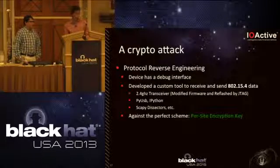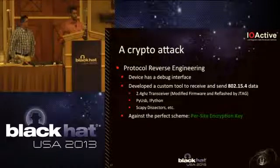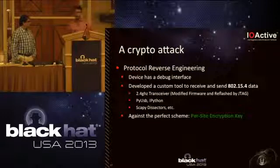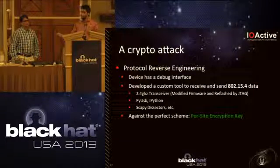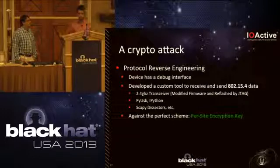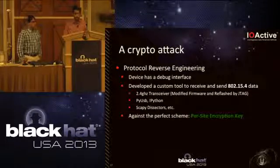So we started to think, okay, let's start with the cryptographic attack behind this. We already bought the devices. We bought a transceiver. So we started looking at the protocol that these devices send. We programmed the transmitter interval to 10 seconds. So every 10 seconds we would see nearly the same packet, and we knew that was the one we were looking for.